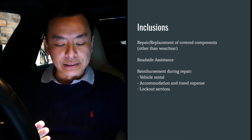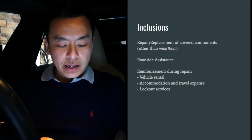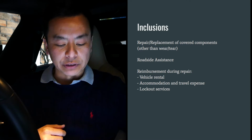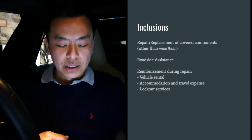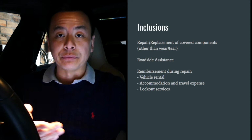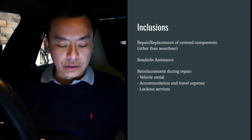Now, inclusions are fairly straightforward. It covers repairs and replacement of covered components, other than wear and tear, of course. And it covers roadside assistance and reimbursement during the repair period for vehicle rental, accommodation and travel expenses, and lockout service, which is basically if you're locked out of your car due to a mechanical fault, they will help you out with that as well.